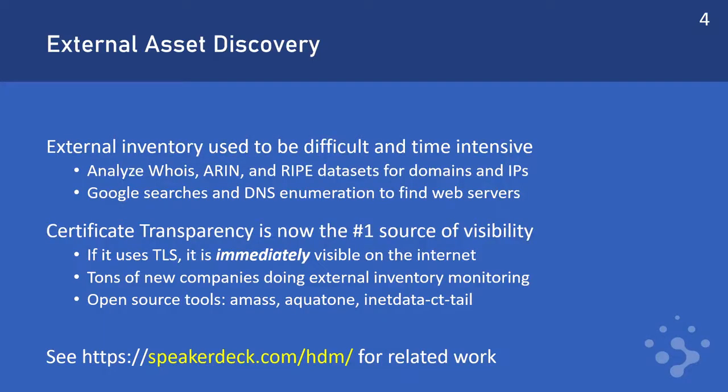So use that. There's quite a bit of information on my speaker deck page that covers CT if you want to dig into some tools for it. Do not use tools like CertStream, which use a third-party API for it. You can directly query the CT head without paying anyone money for it, and don't pay a third party to be a proxy for your data.